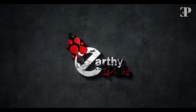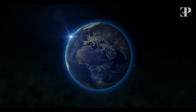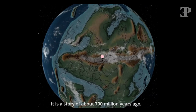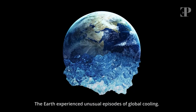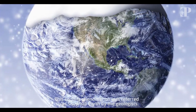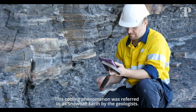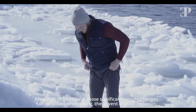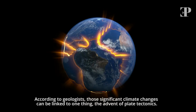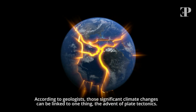This is Earthy Perks with a new episode of revealing the circumstances that pushed our planet into such form. It is a story of about 700 million years ago. The Earth experienced unusual episodes of global cooling. This cooling phenomenon was referred to as Snowball Earth by the geologists. According to geologists, those significant climate changes can be linked to one thing, the advent of plate tectonics.